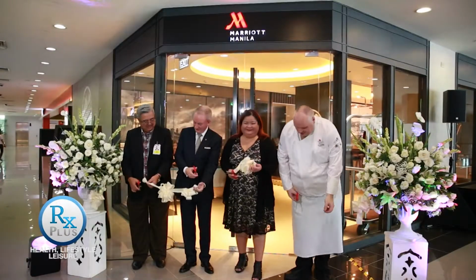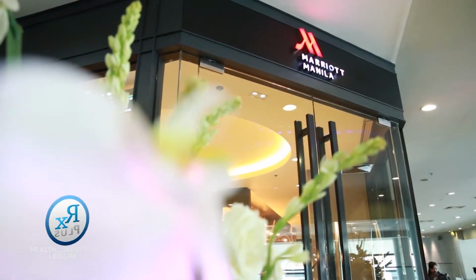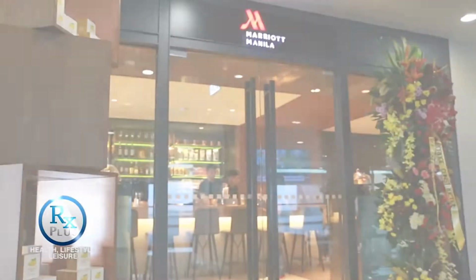Well, we're here on the fourth floor of Terminal 3 at NAIA Airport, and we're introducing Marriott Hotel Manila's latest food and beverage outlet, which is Manila Life Cafe. So we're situated right at the end of the Runway Manila, the new skybridge that connects the airport to Resorts World.